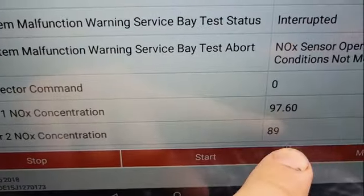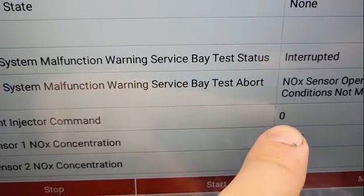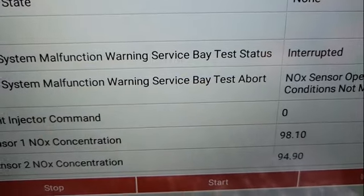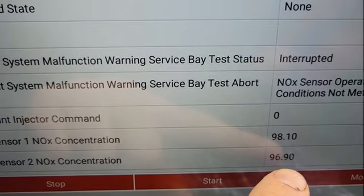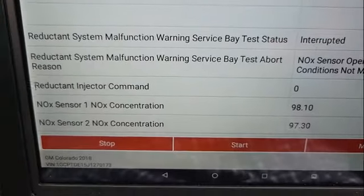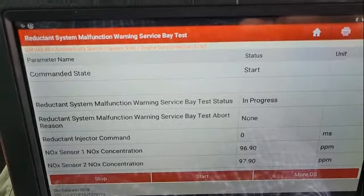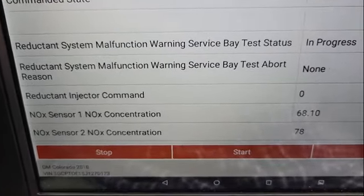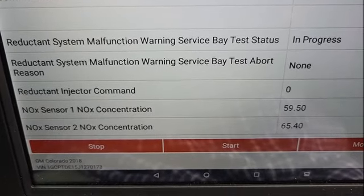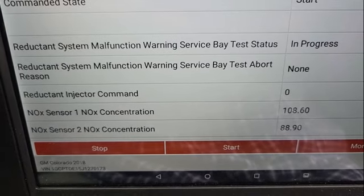Right now they are pretty close to each other, so it's not injecting any DEF, diesel exhaust fluid. Both numbers are pretty close to each other. We're going to start the test. Starting it. It's going to run it up to about 2,000. I'm going to keep an eye on these numbers, see if they stay about the same.